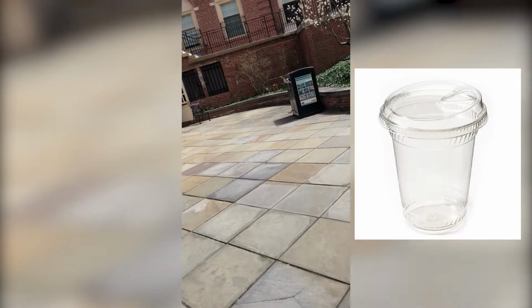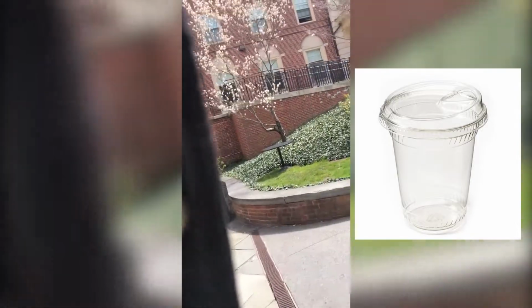So, I will tell you right now, almost certainly, that carrying this lemonade is not gonna work out. It's gonna spill out whenever I hit, like, anything. Because the stupid cap doesn't actually close all the way, so there's a gap for you to drink it, but.